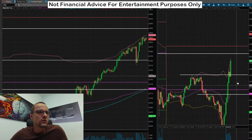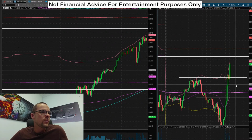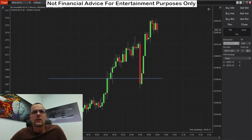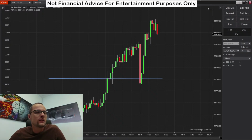Bro, we have to look at this. We just ripped up, with no signs of weakness other than Trump saying something positive and having a red candle. That's what I don't get. Why is it a red candle when it's positive? Is it just rebalancing, or like one person took a massive position off or something? I don't know.